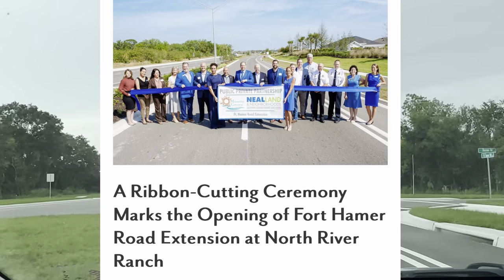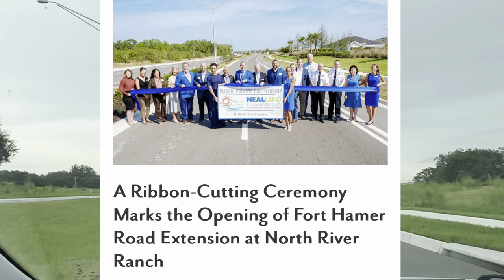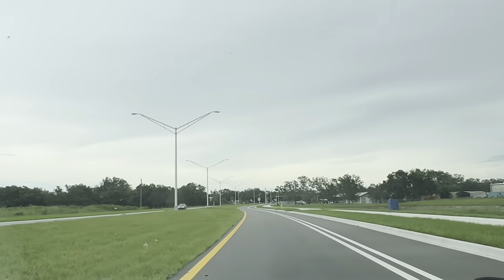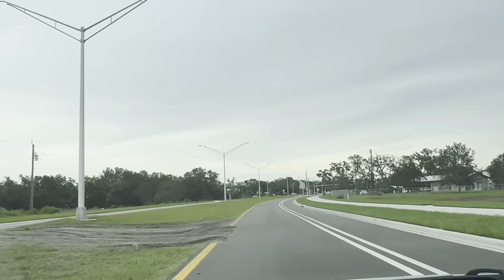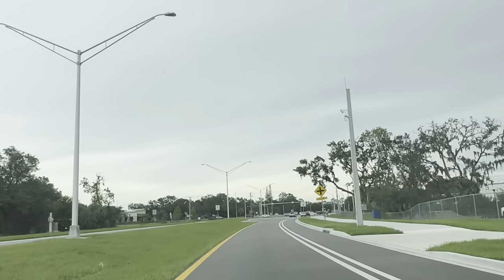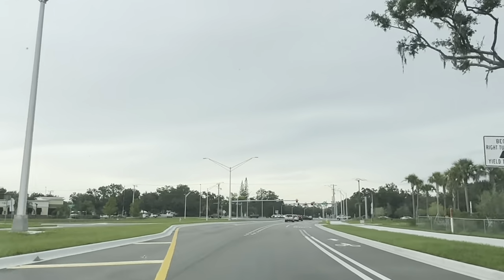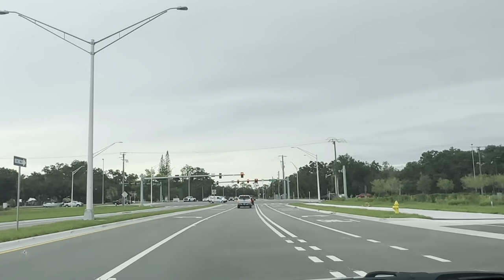They just opened this section like a couple months ago. So right from where we were coming from the high school there, the back entrance, that was actually where it kind of ended. And now they just opened this section, which crosses with 301 again. So crosses with 301 right here. And then we'll head into the South Fort Hamer Road in South Parrish. That'll take you into the Fort Hamer Bridge in Lakewood Ranch. So we'll continue on and I'll show you that.